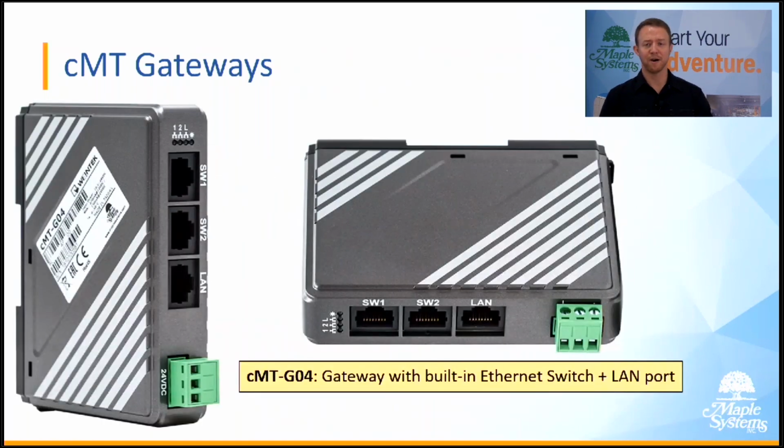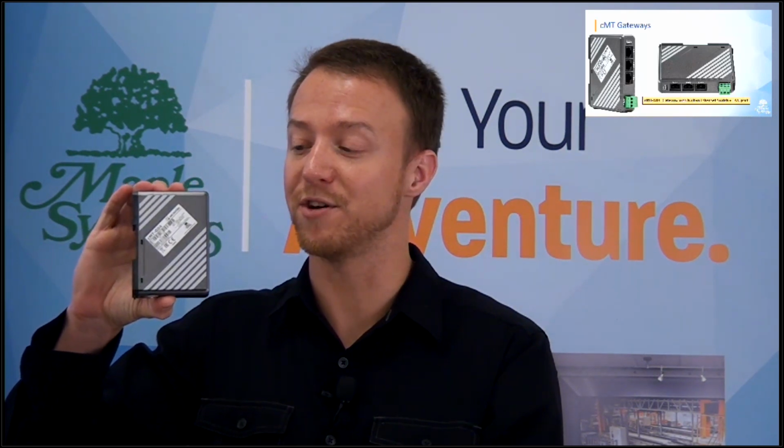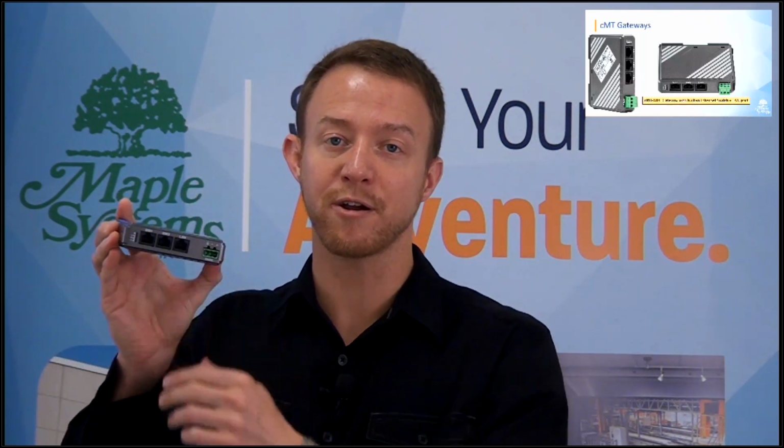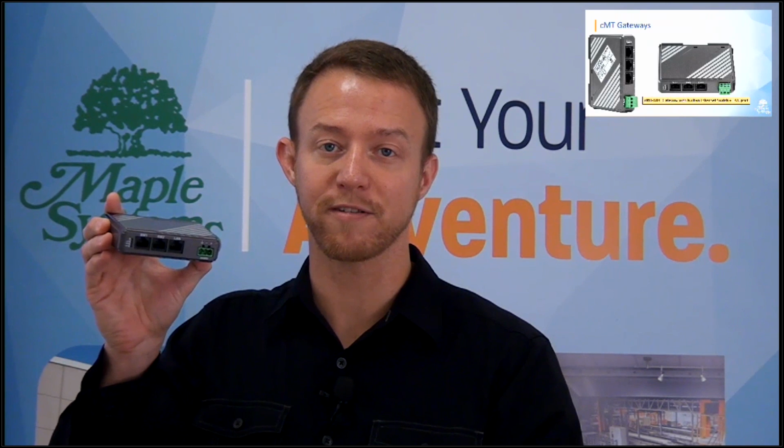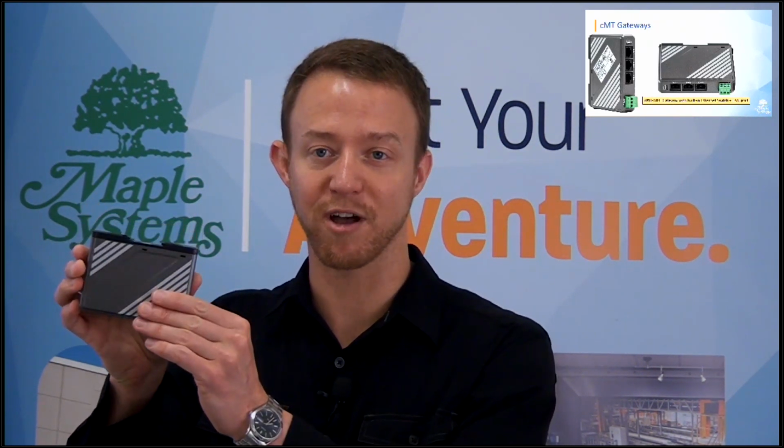Now here I have up close one of the gateways, the cMT G04. This is a model with a built-in Ethernet switch and a separate LAN port for management. I brought one of these to show you two in person. This is it, nice and compact, cMT G04. On the front here, you have the two switch ports and the Ethernet port, LAN port for management, and this can be DIN rail mounted.